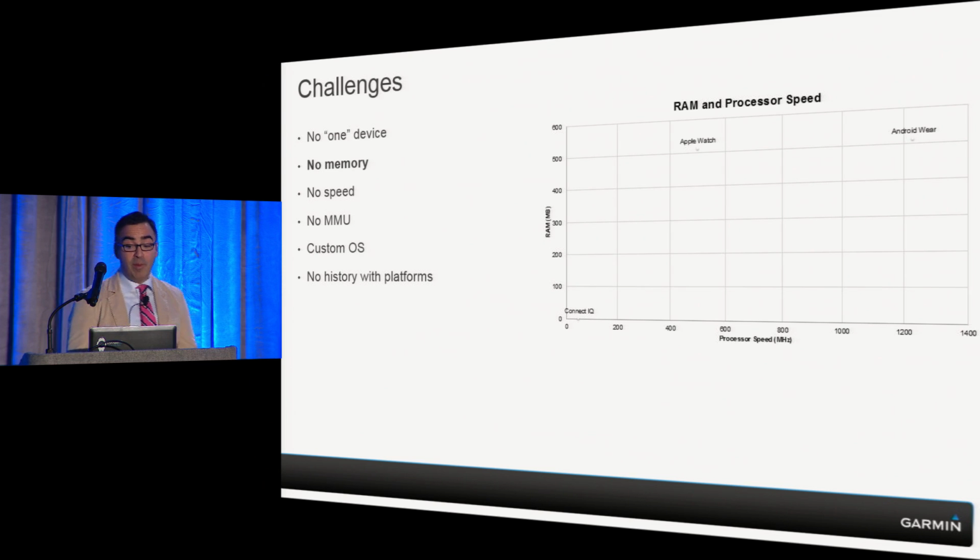We have very little memory, and quite a bit of that memory is not allocated to the platform, but to the Garmin platform, your GPS and other sensor modules. We're running much slower. We're on the low end of the megahertz to milliamps. So that's great for the product, but developers are used to speed.